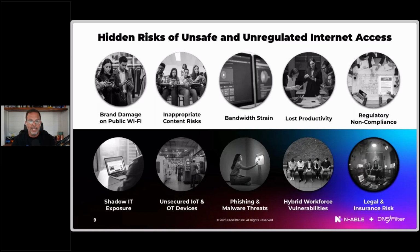We've seen customers use DNSFilter to reduce shadow IT by blocking unsanctioned apps. We have a feature called App Aware that I'll show briefly in the demo. And you can secure IoT devices that can't run antivirus. You can give a subnet on your network a very specific policy. So if you have all your IoT devices on a VLAN, you can give them a very strict policy so that they can only communicate with the domains they need to. You can also lower cyber insurance premiums with DNSFilter by checking the boxes they're going to give you.